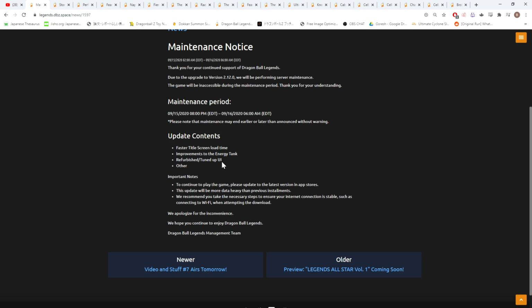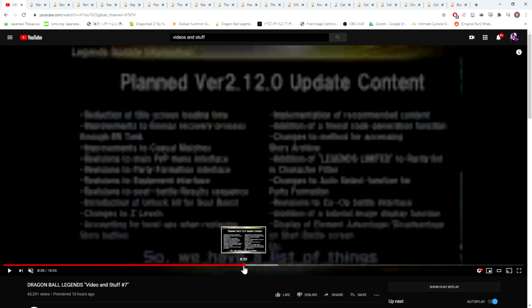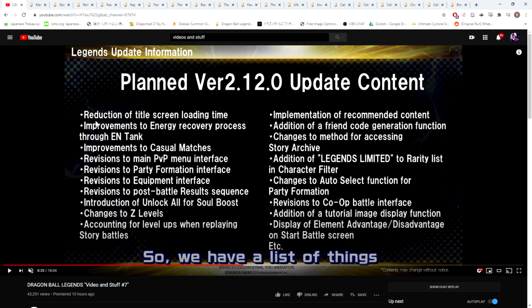And then refurbished, tuned up UI. They showed a bunch of improvements to the UI, which we'll go back and take a look at here. I think they do show off some of it. Here's some other things, by the way. Reduction of title screen load time, which is the big one, I think. Improvements to energy tank recovery process, improvements to casual matches, which we'll talk about later. Main PvP menu interface, a lot of UI updates and changes. Post-battle results sequence, I don't know what that means, but we'll see.